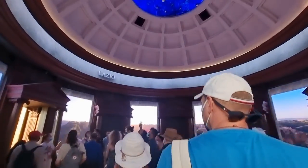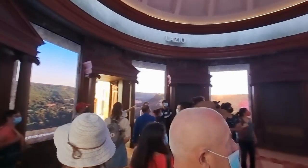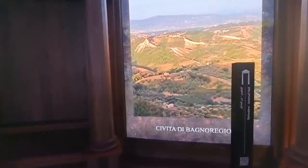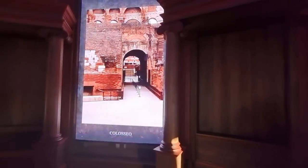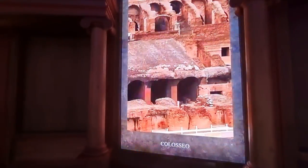Oh, Lazio. The name of one of the 20 regions into which Italy is divided. And so you can see the different landscapes that characterize our country. When the videos are finished, we have moments showing pictures taken from Italian paintings, representing the theme of the sky, because the structure up there recalls the Roman Pantheon, which is a famous temple in Rome.